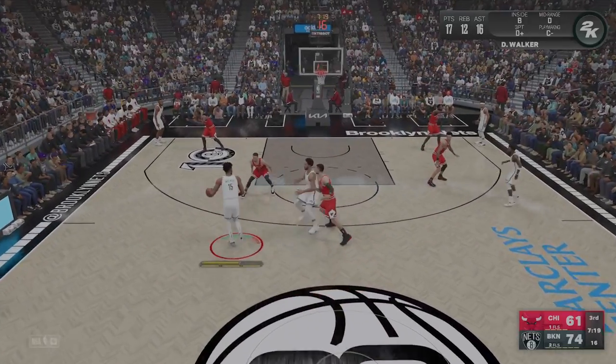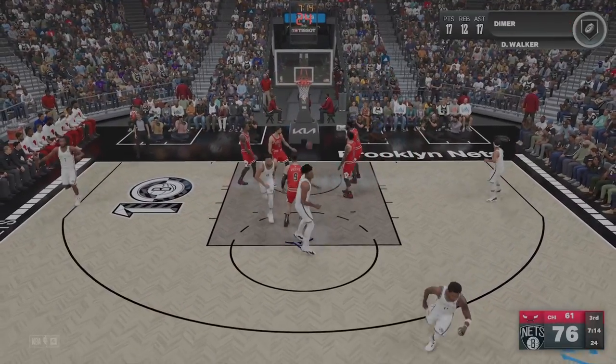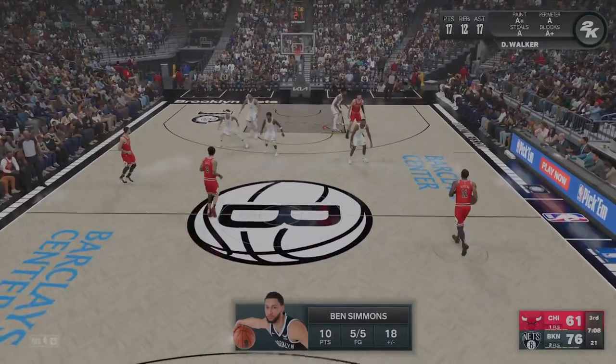Just over 2.5 minutes gone by in the second half. Again gets it to go. He can't miss. 5 for 5. And force-feeding the ball inside. I mean, no reason to go away from what's working.